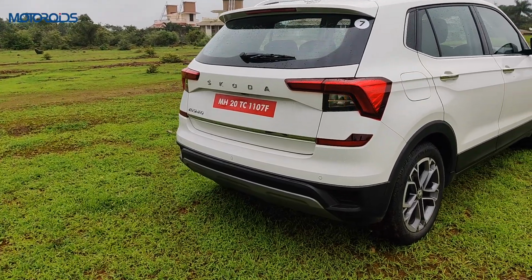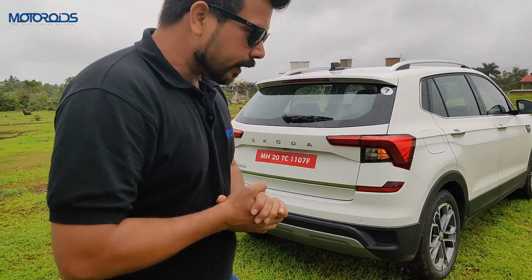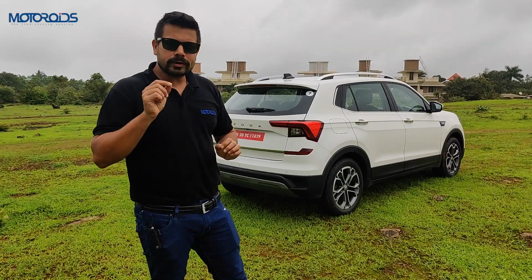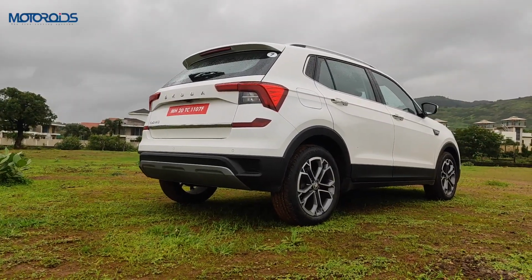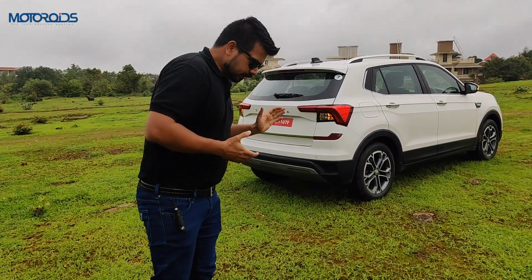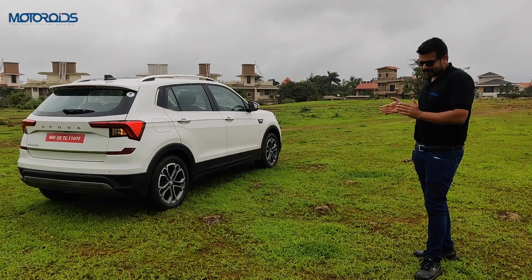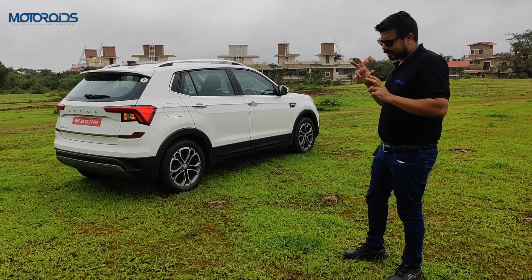You look at it from any angle. You might want to look at it now. No matter which angle you're looking at it, this car really looks very well proportioned, very handsome, and very elegantly muscular. I really like the design, and what it doesn't have in terms of dimensions as compared to its closest rivals, it makes up with the longer wheelbase and with this beautiful design. This has to be the most tasteful design in this segment for me, and while you might want to differ, I really think that Skoda have done a fantastic job with the exterior styling of the Kushaq, which by the way is quite similar to the Kamiq.